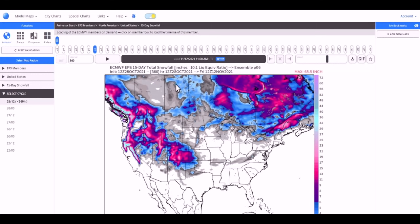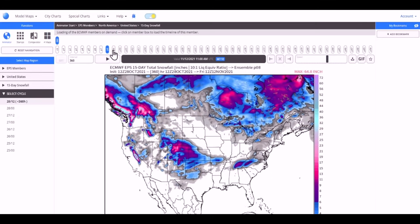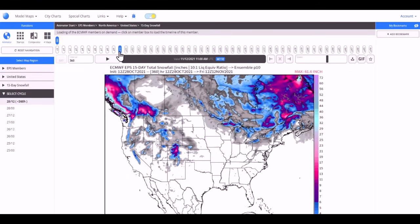or maybe even in Alberta, Saskatchewan, Manitoba. And you can see that this one, for example, shows snow across Denver, kind of what the European was showing, but not as aggressive. And this one shows cold air, obviously, but it's more of a drier scenario. Definitely that cold air presence, because look how far some of this snow falls into Arkansas, maybe Tennessee. It's definitely an interesting scenario.